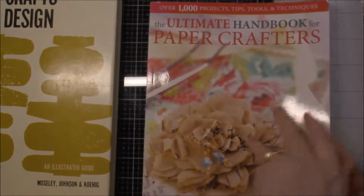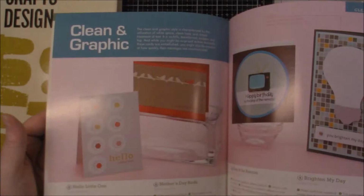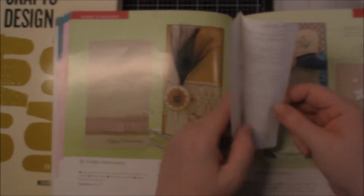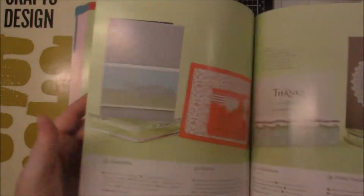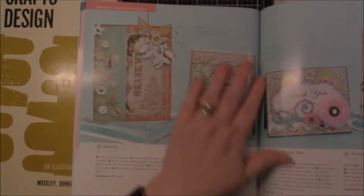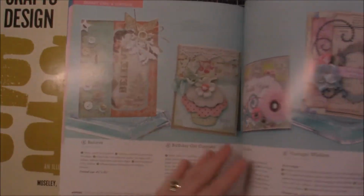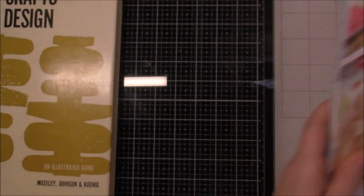The next one is The Ultimate Handbook for Paper Crafters. Originally $24.95 and I got it at the sale for $2.50. And this has a lot of different card making tips and techniques. So lots of really good stuff. Oh, look, somebody's library slip. So this page is what actually made me fall in love with this book and buy it, because it is very shabby chic. So lots of good things and inspiration for that one.